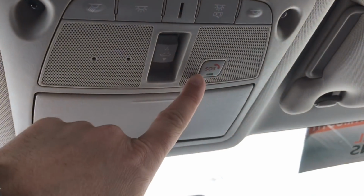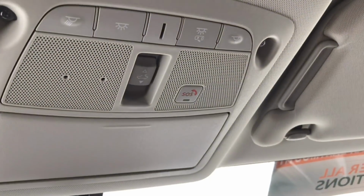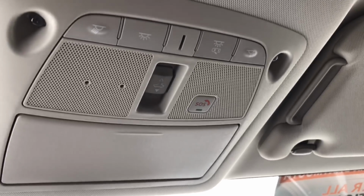The SOS button here is for emergency services. That ties into the Nissan Connect. Check into what's available in terms of the different packages that they have. There are some great services there, and the SOS feature is really nice if you need it.